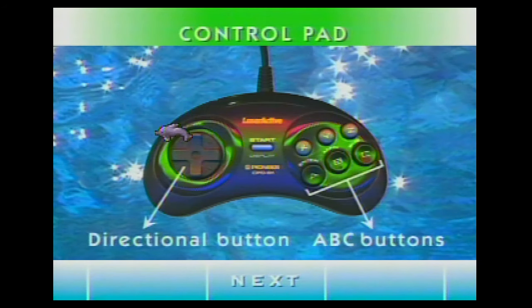This program makes use of the directional button and the A, B, and C buttons. When you want to go forward to the next topic, the directional button moves the dolphin cursor to Next, then press A, B, or C. To know more about a topic, move the cursor there and press any button.